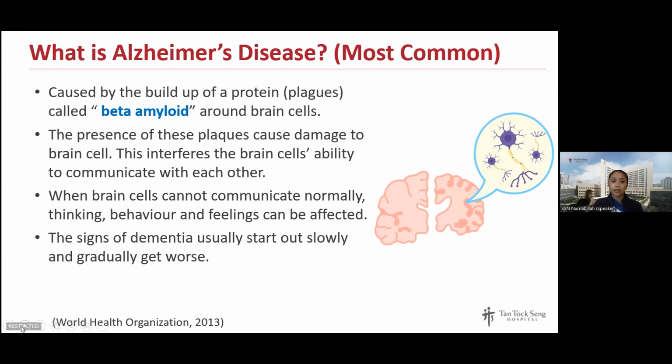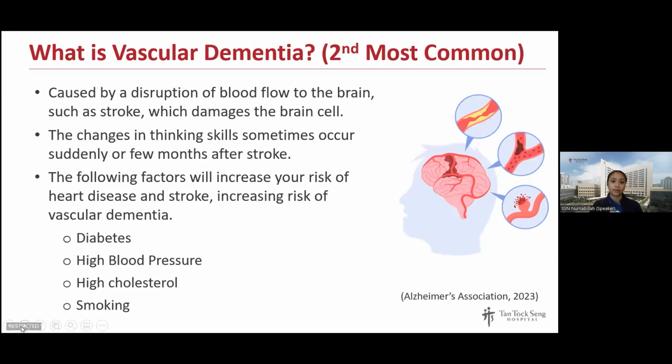The second most common dementia is vascular dementia. It is caused by disruption of blood flow to the brain, such as stroke, which damages the brain cells. The changes in thinking skills sometimes occur suddenly or a few months after the stroke. The following factors that I'll be sharing will increase your risk of heart disease and stroke, and thus increase your risk of vascular dementia: diabetes, high blood pressure, high cholesterol, and smoking.